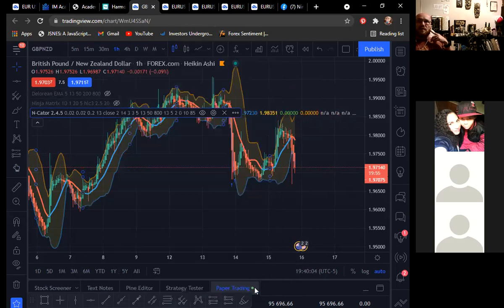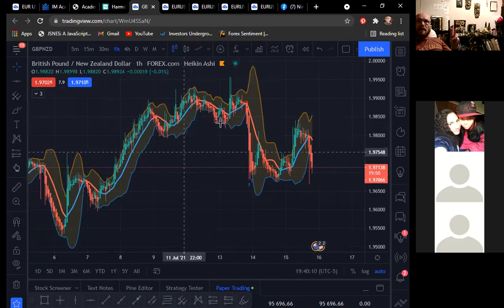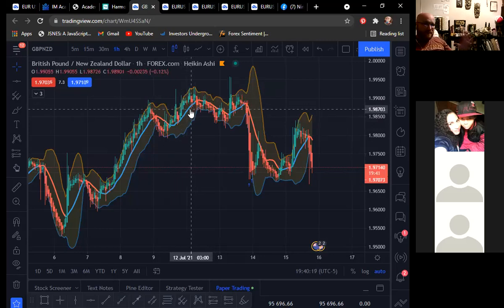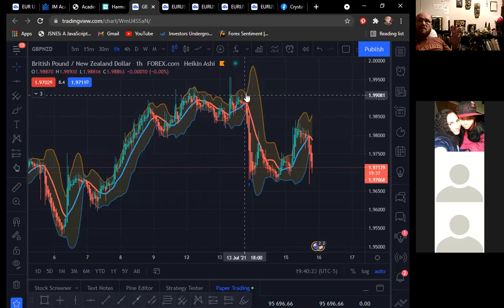Here we go. Let's focus on the Bollinger Bands for just a second, okay? This is my second most important indicator. I use the blue Bollinger Bands in the sell market, and I use the orange Bollinger Bands in the buy market. Now watch this. This is super, super easy, guys.